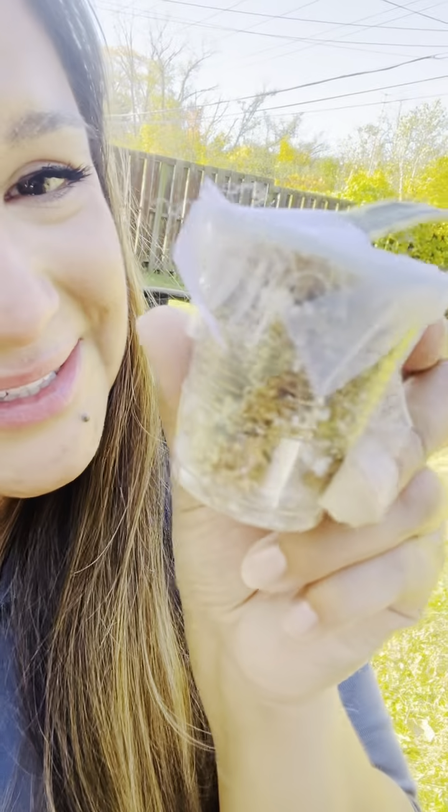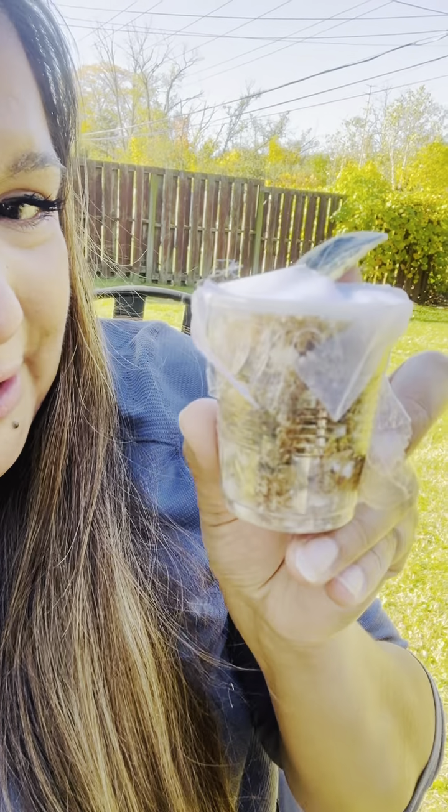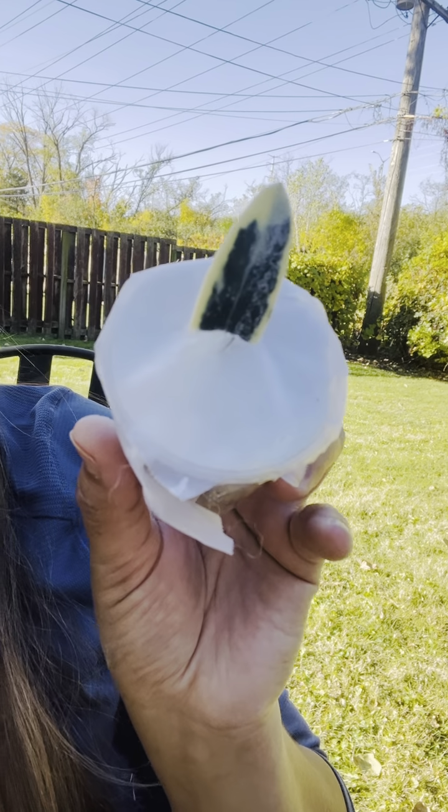You guys, I'm sorry if I'm emotional right now. This is so beautiful. Look, it's in this little tiny cup. I feel like it's so tiny, and it's only one leaf. Like, it's only one leaf. I'm sorry.